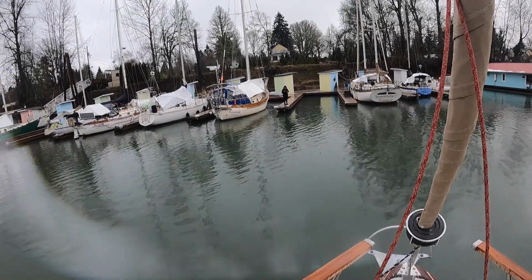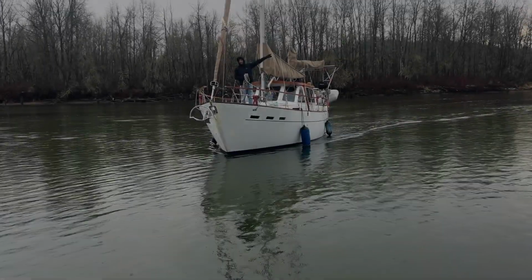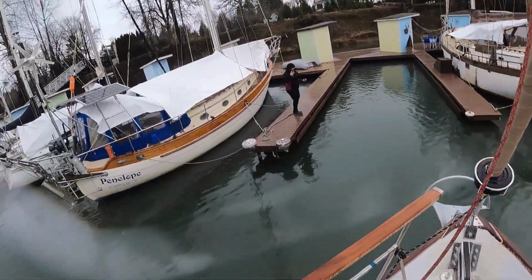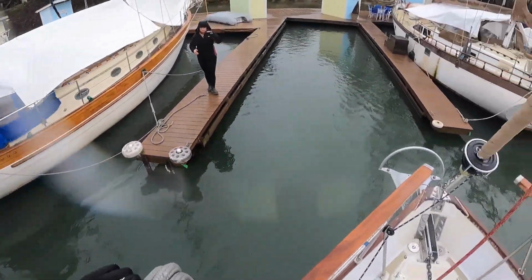Almost straight in. You're good. You're drifting towards the dock on Kelly's side. Tiny bit. That should be good. You ready?